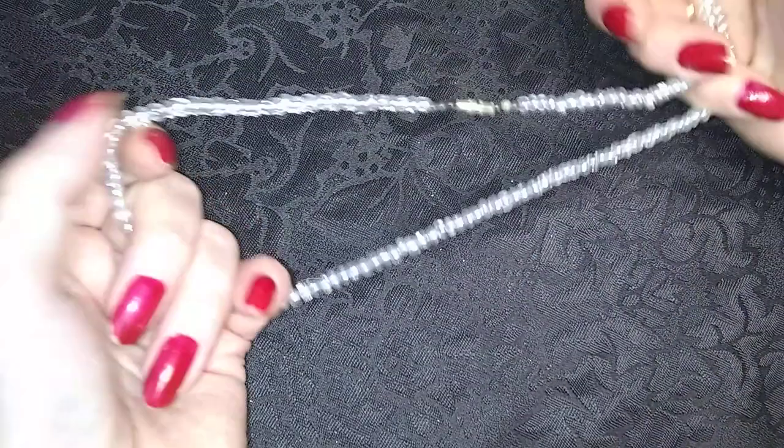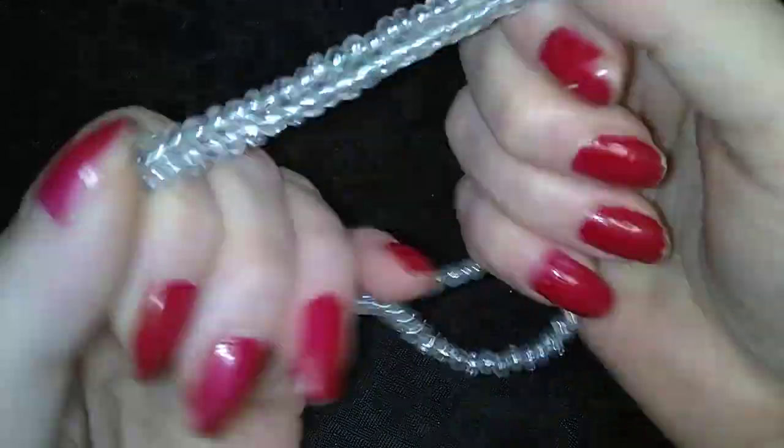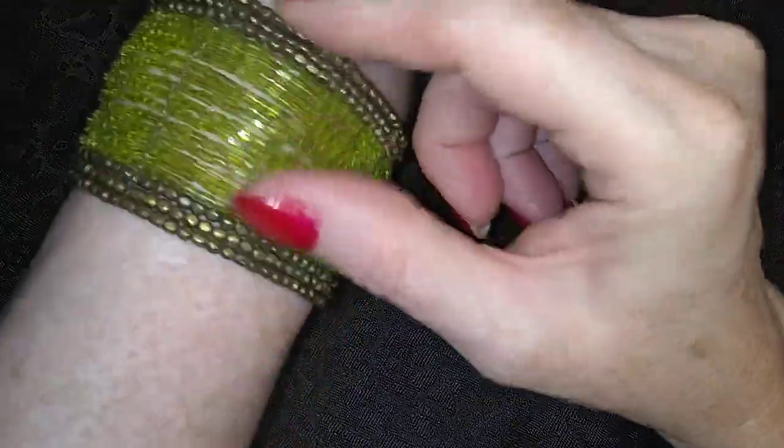Here's a plain Jane little number 6 seed beads. It probably had a pendant, but doesn't any longer. Here's a nice green and brass.